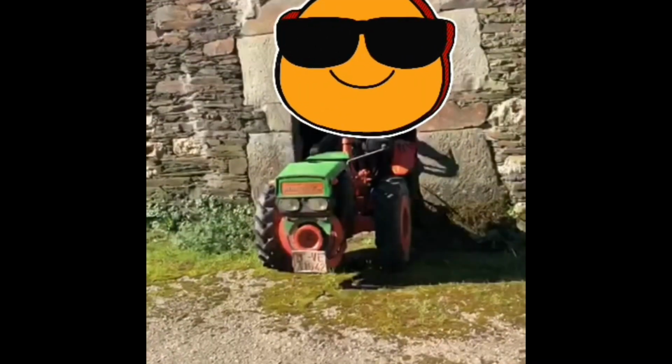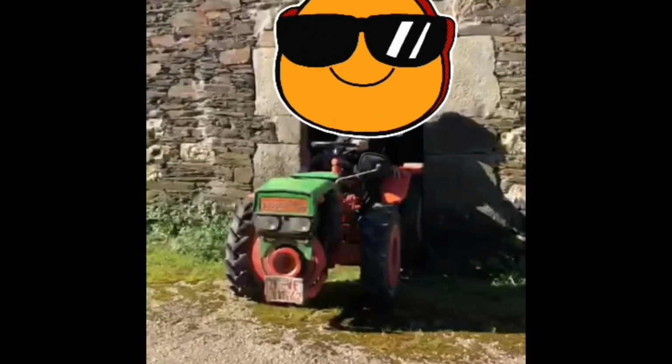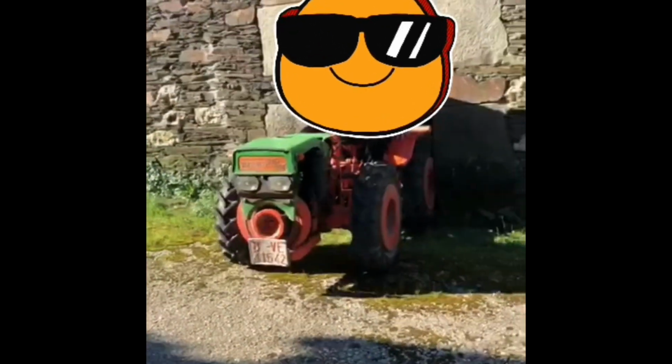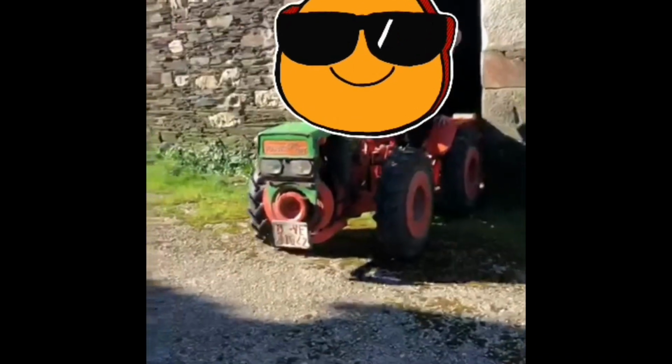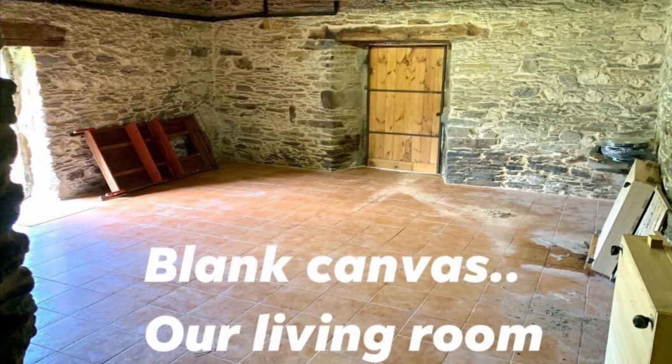Before I started to work inside the house, I had waited for all the equipment, including tractors, to be sold. When everything was gone, then I cleared the area.